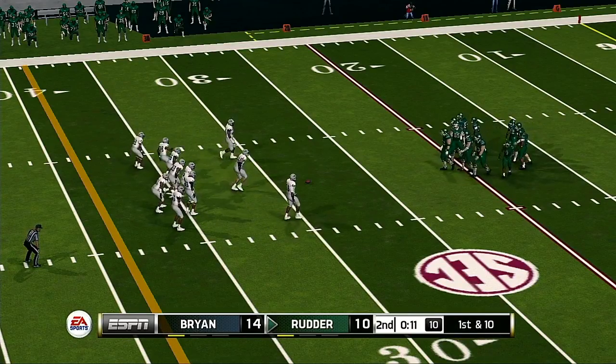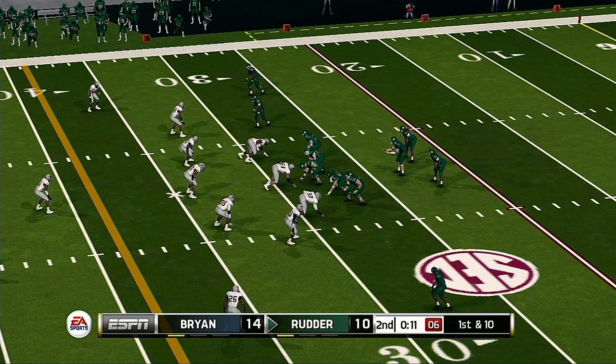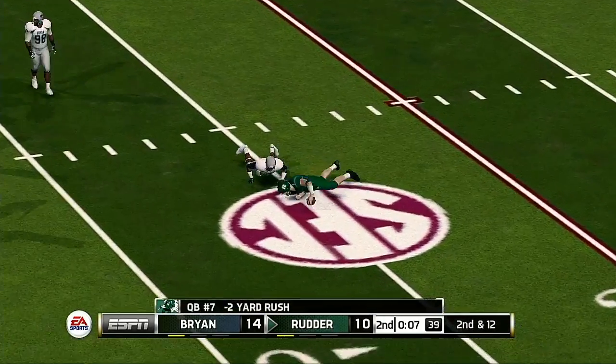Momentum swings have been fairly even. And with so little separation, this game can be drastically changed on just one or two plays. They bring him down in the backfield.